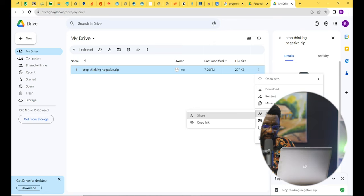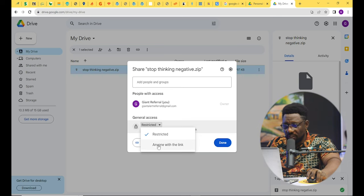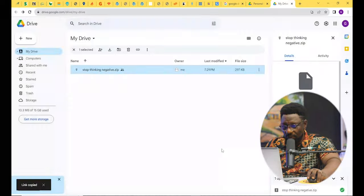And if I click on this share, it's going to open up. And here, it will tell you if you want to give access to only people with the link or anybody that has the link. So you're going to change this from restricted. You change it to anyone with the link. When that is done, you can see it says viewers of this file can see comments and suggestions and anything that is there. Then you have copy link. Then click on done. Now you have the link to this ebook, and this is where you're going to make money with.